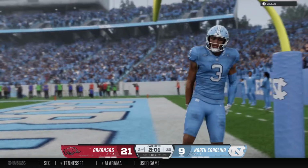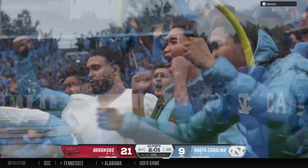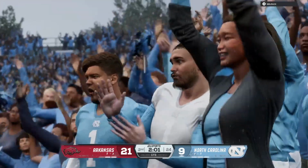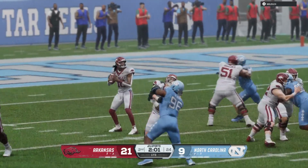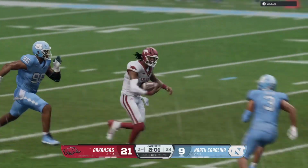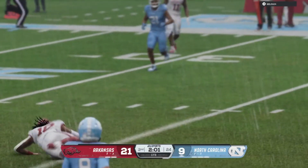Defenses are always trying to force turnovers, to get the ball back to their offense, make those big plays. You know what the cherry on the sundae is? When you force the turnover, the pill hits the ground, you scoop it up, and you take it all the way back to the house. Huge play for this defense.